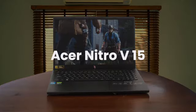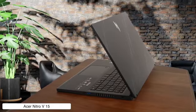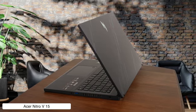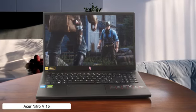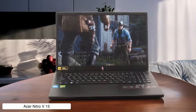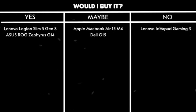Acer Nitro V. Look, the price for the specs like an i7 and RTX 4050 seems sweet, and the 144Hz screen is smooth like butter, which is kinda nice, I guess. But holy hell, the screen is dim, and the colors are washed out like my laundry after forgetting the detergent, making it pretty useless for video editing where colors actually matter. Would I buy it? No. That sad screen and kinda meh performance for creative work just kill it for video editing.